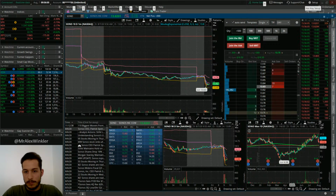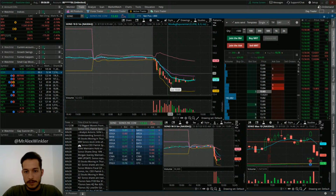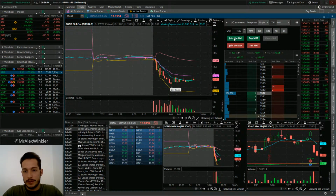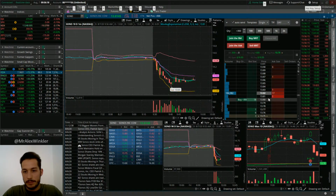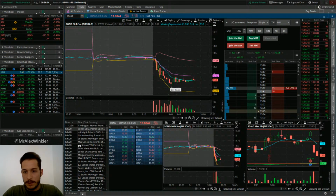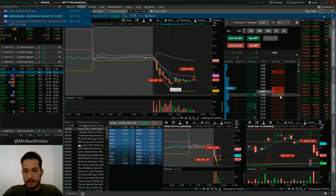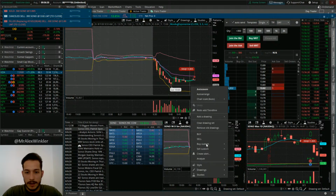Could easily keep pulling off. So I would probably like to take some profits on this. Looks like it had several times to break higher here. We're about 300 shares on this one. That was a bit of a fake out we had here on this last one. So I'd probably go ahead and close this. Maybe we could even get out at 82. I'm not even going to bother. I'm just going to close this one. I'm going to see if Sono pulls back again.